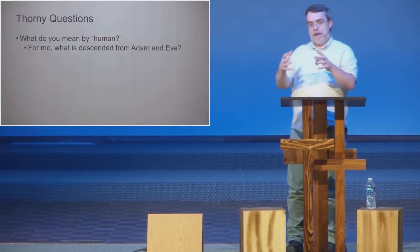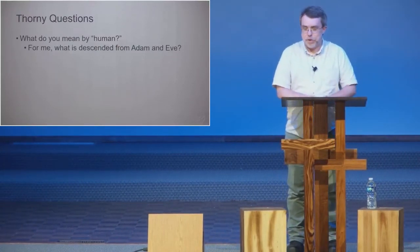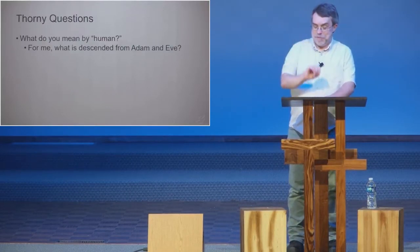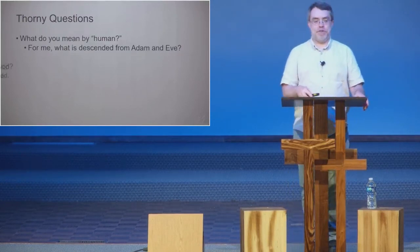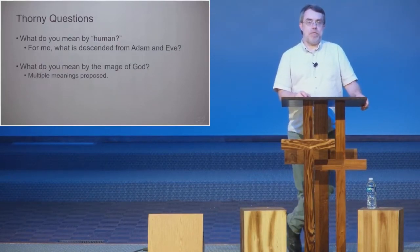So that would define all the future generations of human. Obviously, that's not good enough to define the humanity of Adam and Eve, because they're made by God. So it's an operational description of what human is. And then, of course, we have to understand what we mean by the image of God.